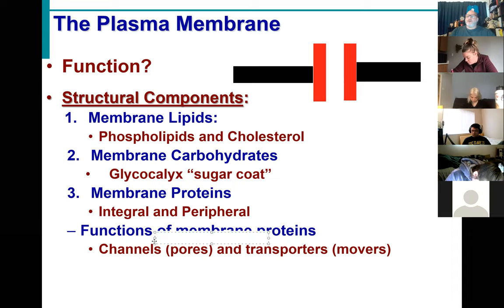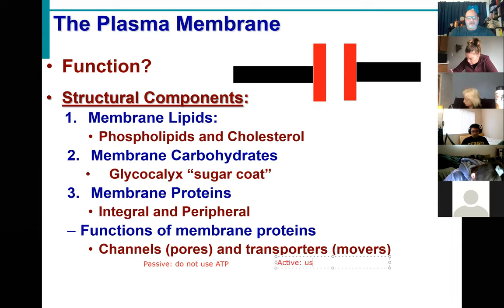And is there a fancy word we use for something that does not use ATP? Doesn't use energy? Passive. There we go, absolutely. So channels or pores are passive. They do not use ATP, they do not use energy, whereas transporters are then going to be active. They're going to use ATP. So that's really the big difference in that.